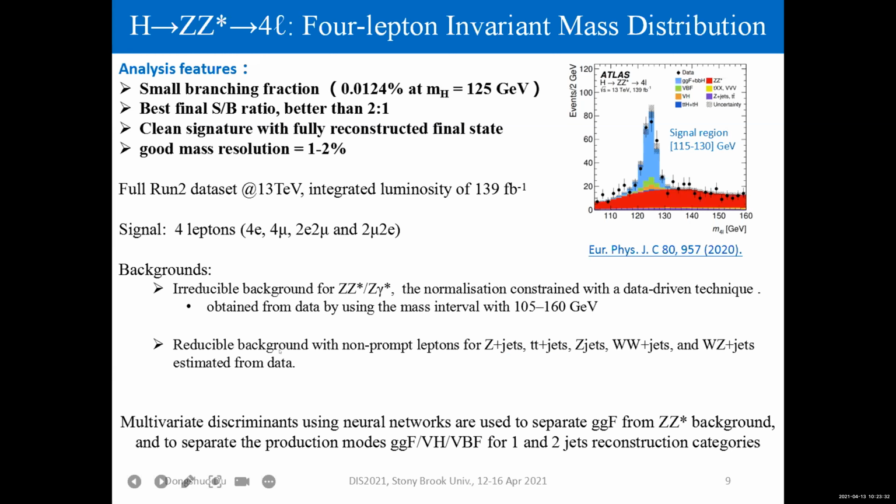And for the reducible background with non-prompt leptons, they are estimated from data. And in this analysis, multivariate discriminants using neural networks are used to separate the ggF from the background, and also to separate different production modes for 1 and 2 jet reconstruction categories. And on the top is the 4 lepton invariant mass distribution, and we can see a clean peak here.